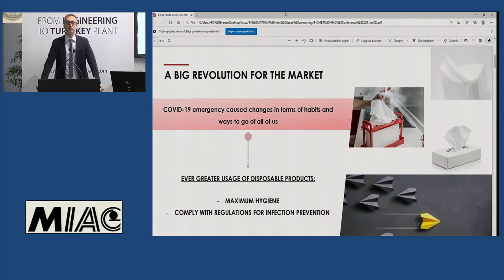A big revolution for the market, because like in 2008, the crisis caused a change of the market. In this case, there is a huge amount of requests for disposable products for maximum hygiene and to comply with regulation for infection prevention. And how can folded product and converters answer this new request?